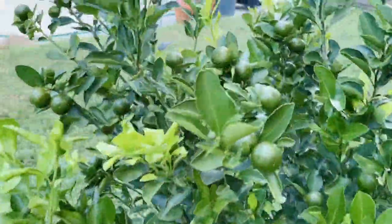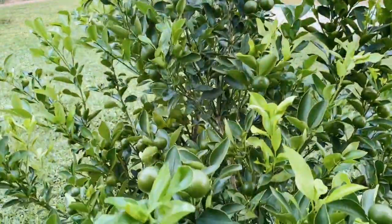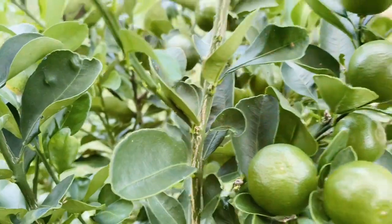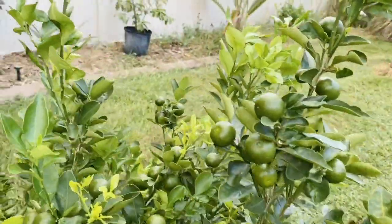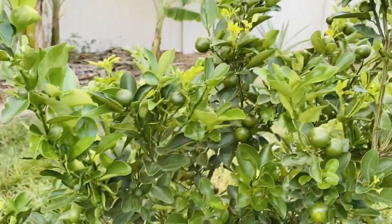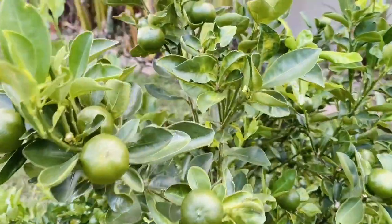This is my calamansi. Marami pa rin siyang bunga. Still plenty of fruit. Look at that. Look at this. I always pick like, I think twice a week, or three times a week. See, they're all organic, guys. I always use organic stuff. Like fertilizer, I use organic.